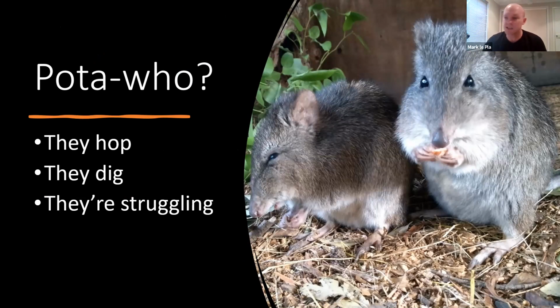Just briefly, they're actually a small kangaroo. If you look at those feet, they share an ancestor more closely with something like your classic eastern grey kangaroo rather than a possum or any other marsupial around. And what they love to do is bounce around their little environments and dig up underground fruiting bodies of fungi. They've got those claws that help them do so.